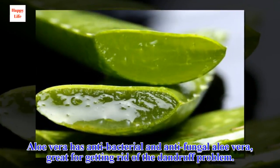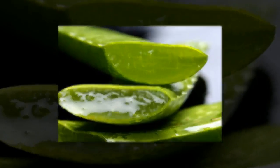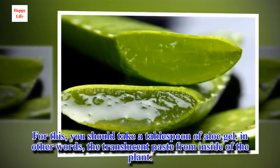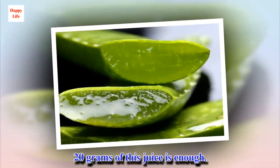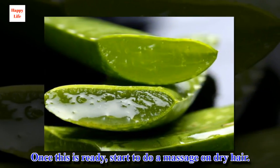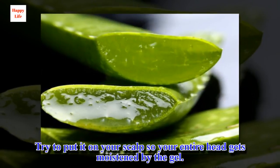Aloe vera has antibacterial and antifungal properties, great for getting rid of the dandruff problem. For this, you should take a tablespoon of aloe gel, in other words, the translucent paste from inside of the plant. 20 grams of this juice is enough. Once this is ready, start to do a massage on dry hair. Try to put it on your scalp so your entire head gets moistened by the gel.